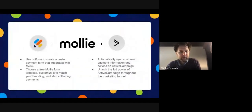Then what does the integration look like between Jotform, Mollie, and ActiveCampaign? So at the base lies your Jotform store builder. You can create a custom payment form that is integrated with Mollie. You can use one of our free form templates, or you can customize it or build one yourself. You can customize it to match your branding, for example, and then you can start collecting payments. Mollie takes care of the transaction, so we actually make sure the money goes from the consumer to your bank account in as smooth a way as possible.